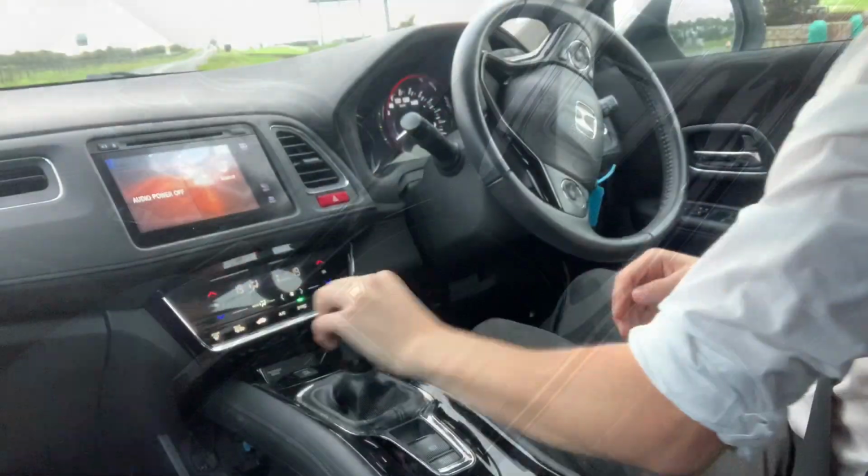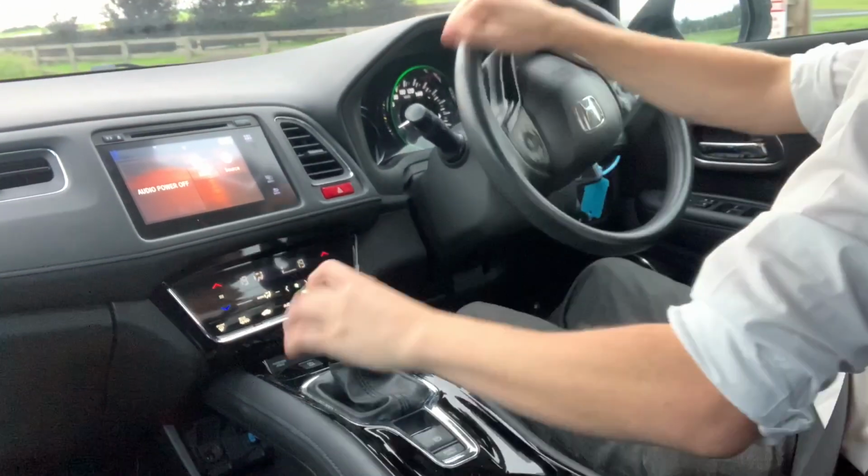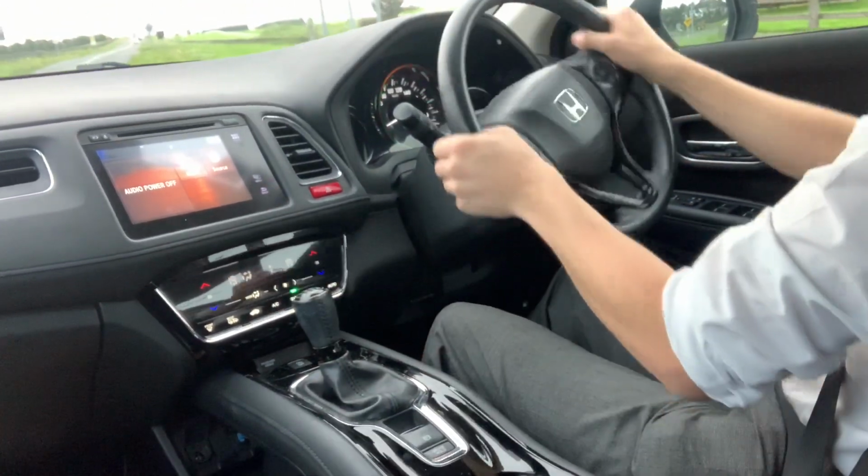Like what we said, so it's got a 1.6 diesel engine, but it's got 120 horsepower but 300 newton meters of torque. Let's see how it accelerates.